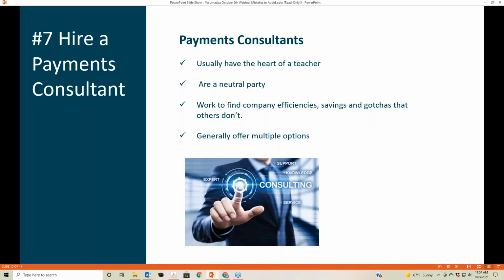Work with a payments consultant. Consultants are a little bit different than payments guys. Usually they have the heart of a teacher, and that's the way that we look at this. We want to teach you how to more efficiently operate your business when it comes to payments. We are a neutral party generally. We are going to tell you the benefits and the pitfalls of everything out there as far as we know it. We're going to find efficiencies and savings that others won't.